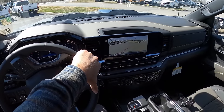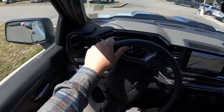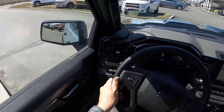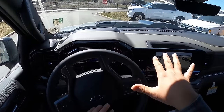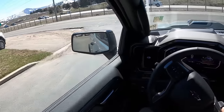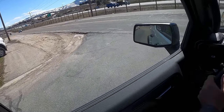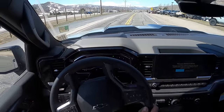Well, setting off in the ZR2 now, and right off the bat, this feels like a more traditional truck without even getting on the road. The Raptor has a lightweight, nimble feel to it, but it's so wide that it still feels big because of the width. This feels big because it has that big, planted truck feel.